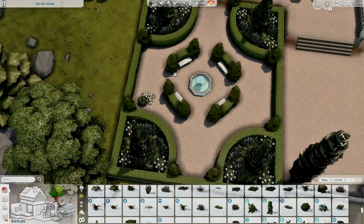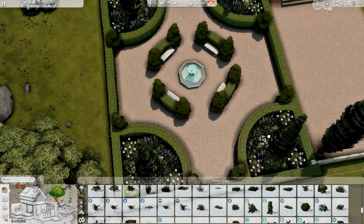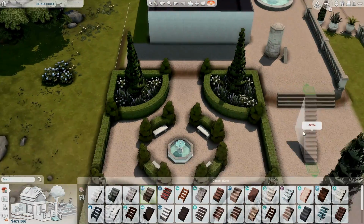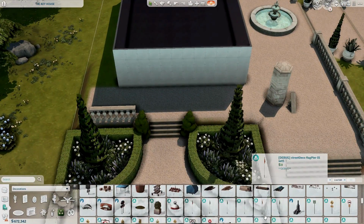I remember one picture that I saw on Pinterest. It's a huge line of trees, huge trees, and there was a white car in the middle. It's so freaking beautiful and dreamy. I really wanted to do that in this build as well.